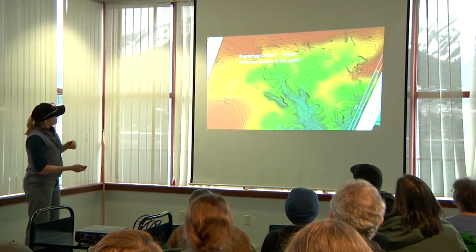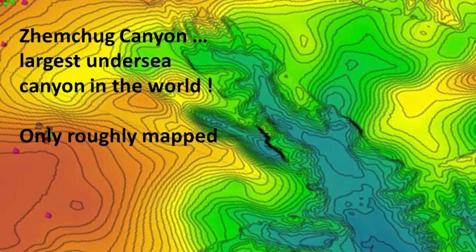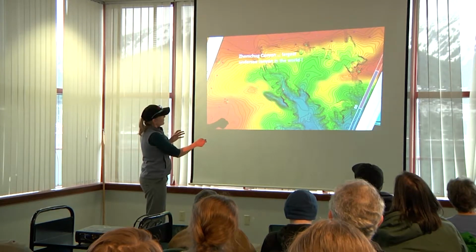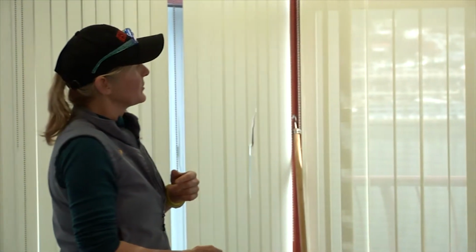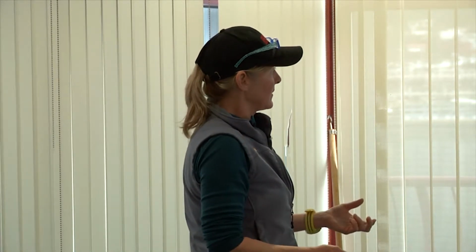And then this second map, this is not fully mapped yet. This is a vast canyon, the largest undersea canyon in the world, called Szymczak Canyon, and it has several axes and what's called thalwegs or branches. Then, in every one of these, we tried to get in and examine species and habitats, looking at biodiversity, also looking for signs of chemosynthetic processes.